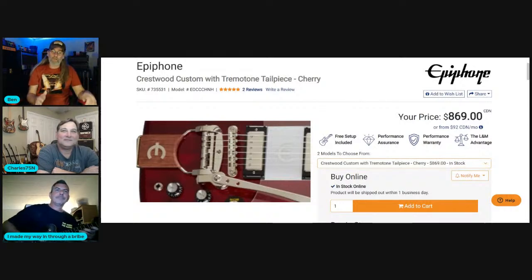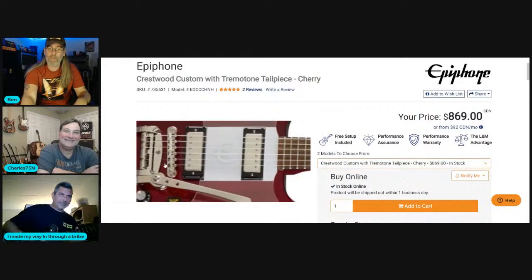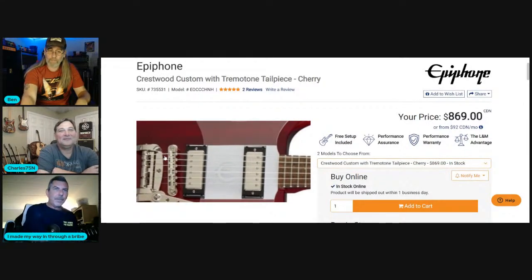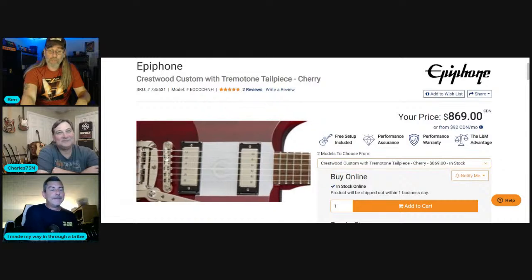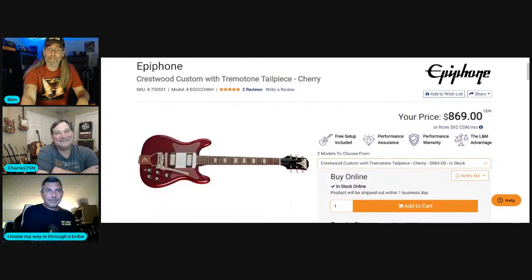Okay, first of all, for those who don't know, if you want your saddles to last more than 6 months with a Bigsby stick, Charles, you need a roller bridge, right? Those look like nylon saddles. Your action is going to lower every time you use that thing.